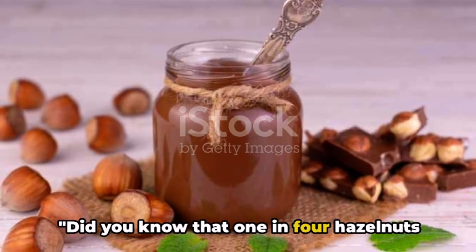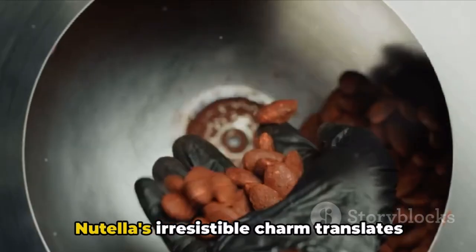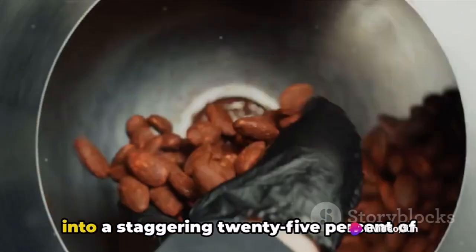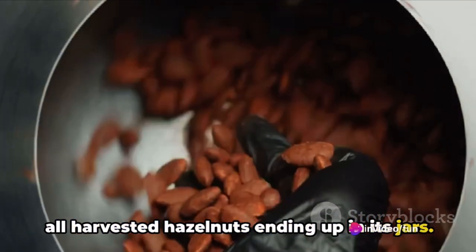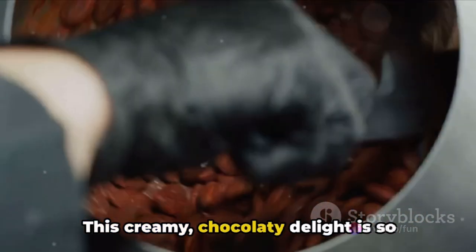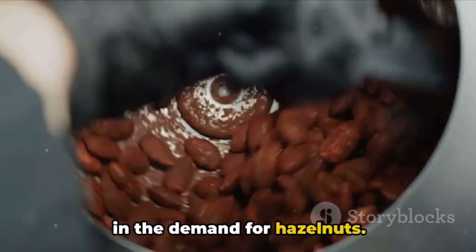Did you know that 1 in 4 hazelnuts ends up in Nutella? Yes, you heard that right. Nutella's irresistible charm translates into a staggering 25% of all harvested hazelnuts ending up in its jars. This creamy, chocolatey delight is so beloved that it's causing a global spike in the demand for hazelnuts.